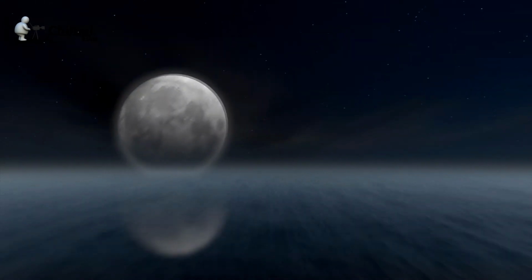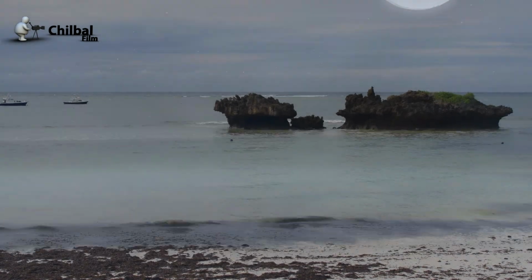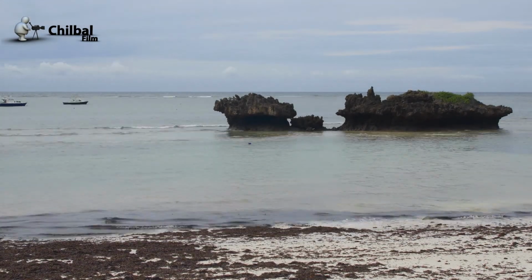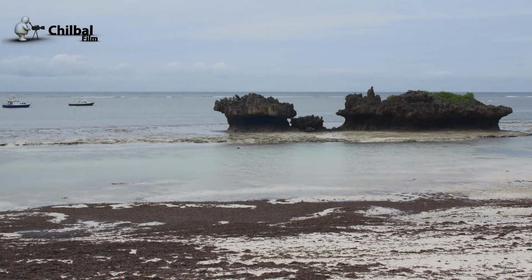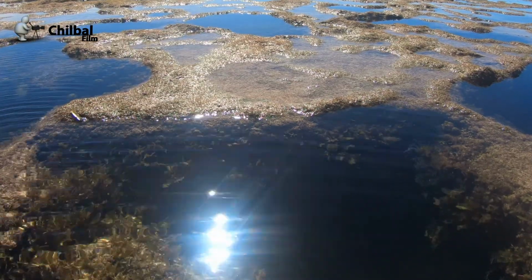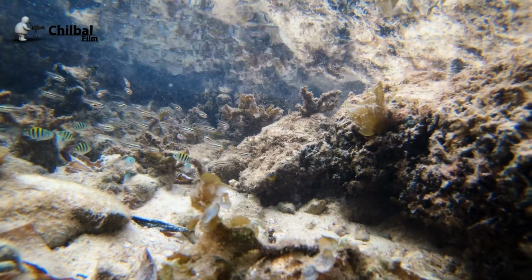It is the sun, the moon, and the rotation of the earth that create the pulse of the oceans, the tides. Twice a day, the sea levels rise and fall and leave parts of the coast dry, only leaving small ponds back on the coast.